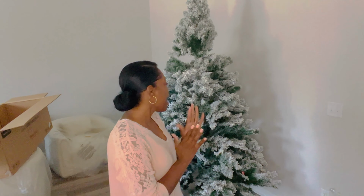Really love the tree. However, I think next year I'm gonna go for a little bit bigger tree. But for now, I'm gonna get it fluffed and ready for all the beautiful decorations. So stay tuned.